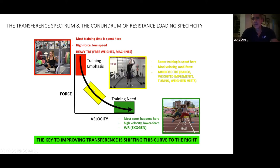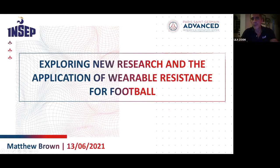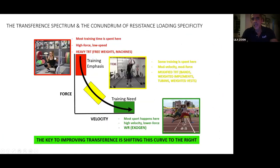Now, in the last 20 years, especially, we started to come down the curve. And the problem with this here is most training happens here, but most sport happens here. And so there's a disconnect between where a lot of people do their strength training or their additional fitness training and what the demands of the sport are. But certainly we're getting better.